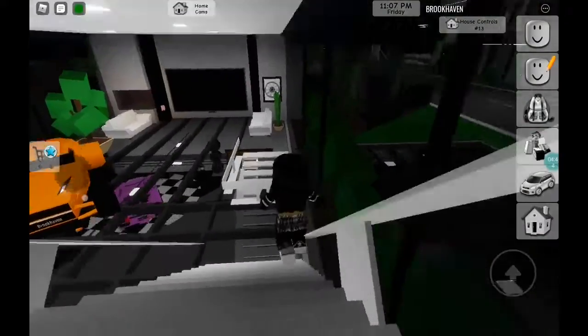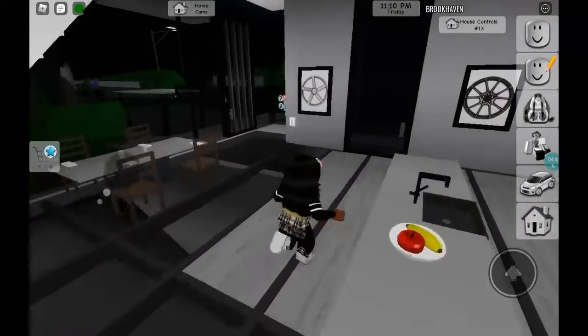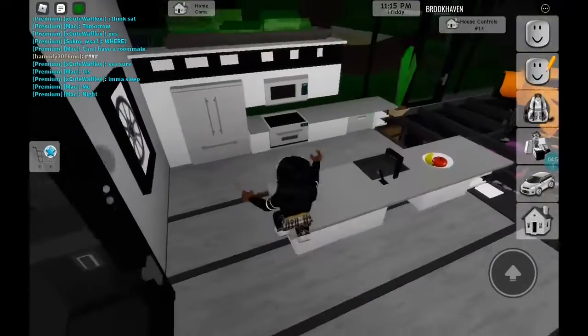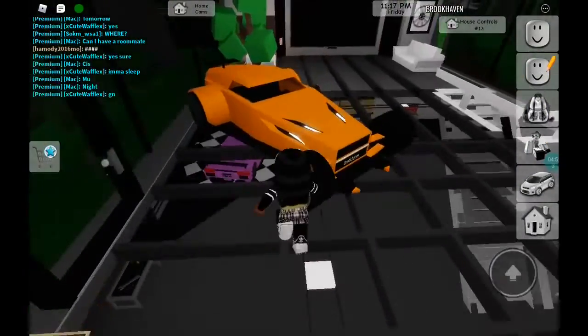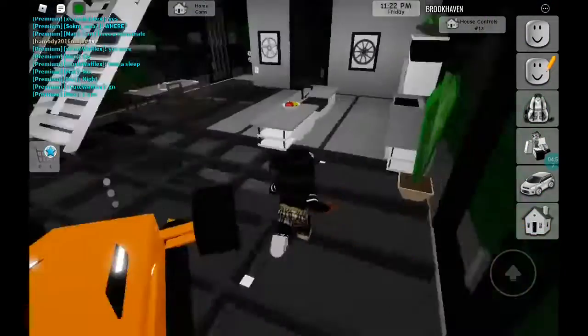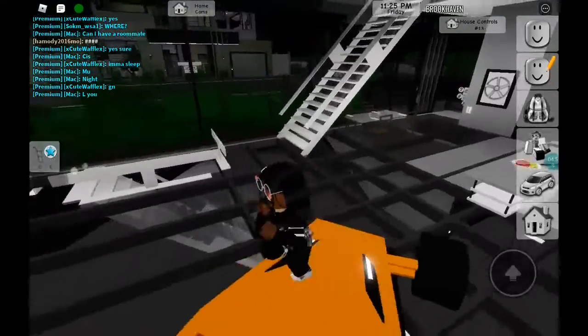Let's go back downstairs. There are lots of amazing things. Here's the bathroom. Shut up. This car doesn't really work, guys.